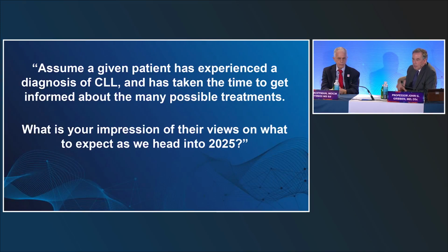So, assume a patient has experienced a diagnosis of CLL. One of the advantages we've got in CLL, of course, is people have usually got a fair bit of time between their diagnosis and getting to treatment. So you're actually talking about a pretty educated group of people. Do you find that your society members are really much better informed than they used to be in general terms? Or do you find that there's still gaps in knowledge that patients as well as physicians have?